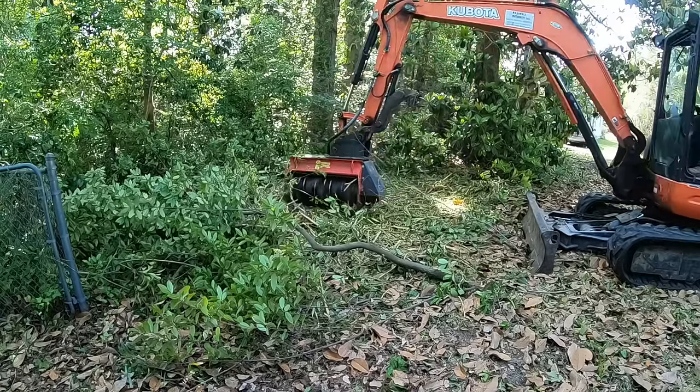Everything looks good. This is the perfect machine for a job like this. These mulchers on these excavators are just so handy for doing stuff like this. Saves these guys a lot of time and headache having to go through there and do that, either by hand or grub it out with a mini and then haul it all off. You know, they could just let me run through there.